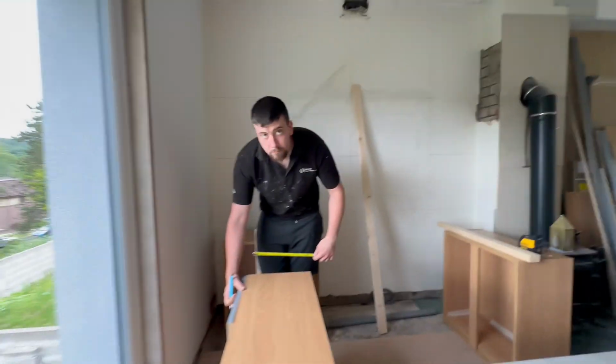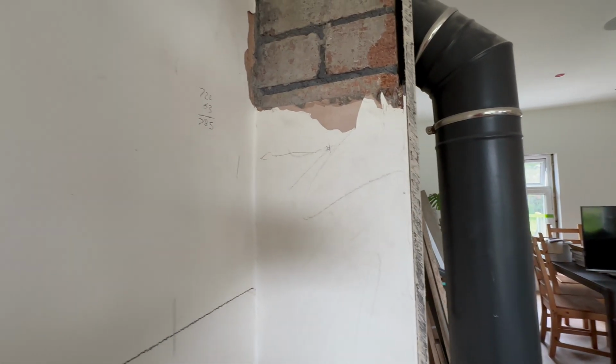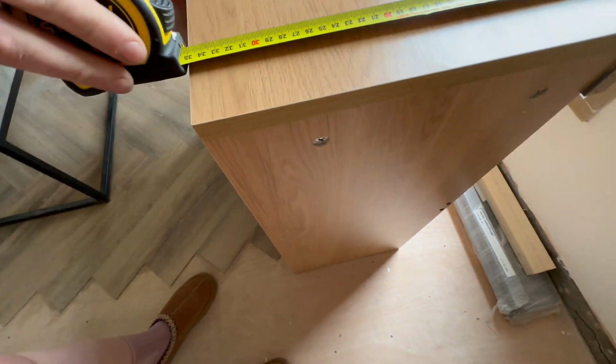Here's Lloyd. Hello. He's happy to be on the vlog. So this is the depth of the chimney breast. It's about 220, is it? 240? 240. And the depth of the media wall units is around 350. Standard, yeah. 350 with the door.